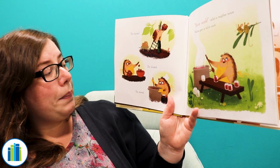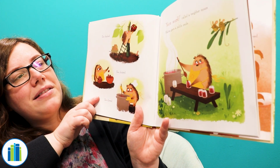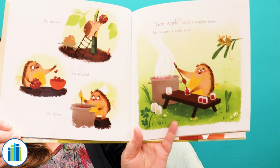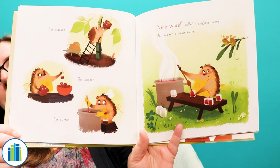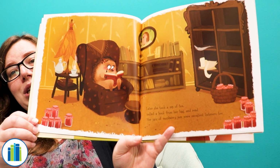She plucked, she plopped, she stirred. "Nice work," called a neighbor mouse. Malina gave a polite smile. So here she is, making her jam. Later, she took a sip of tea, pulled a book from her bag, and read. Her jars of raspberry jam were excellent listeners too.